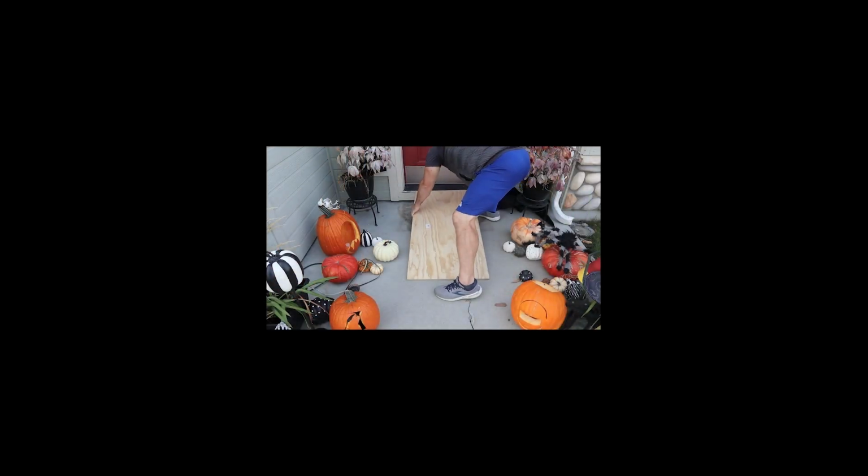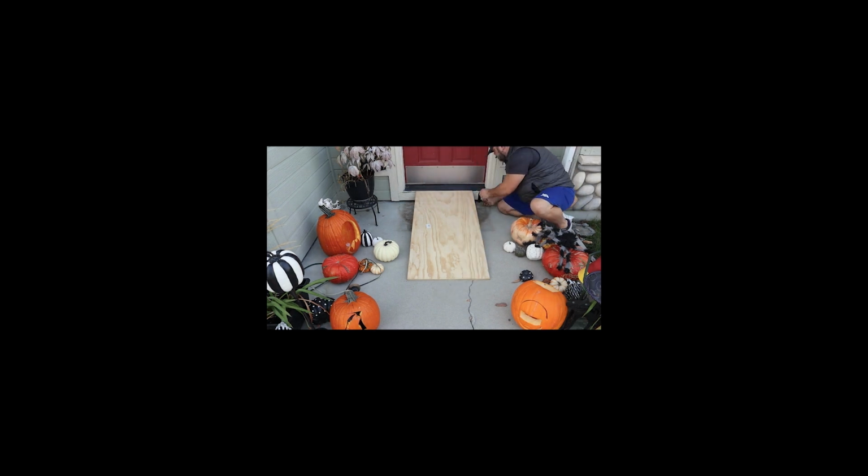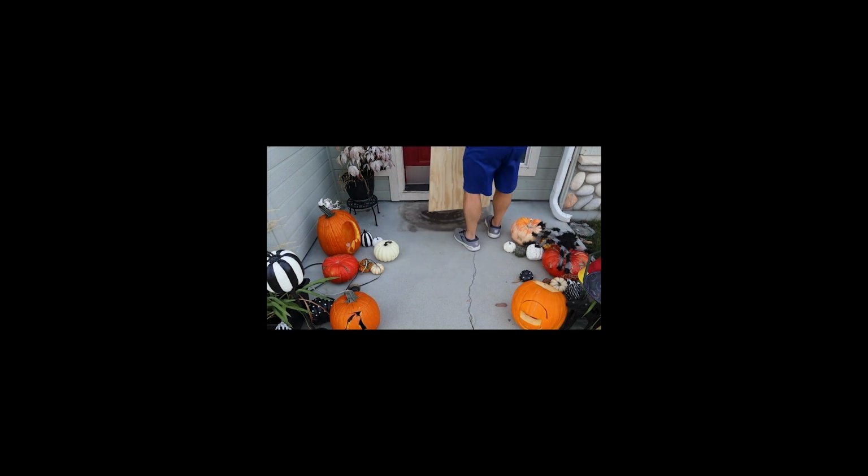All right, so we've got a front door threshold here. It's about 4 inches high. That is just a sheet of plywood. It's called a project panel. You pick them up at Home Depot. They're 2 feet by 4 feet.